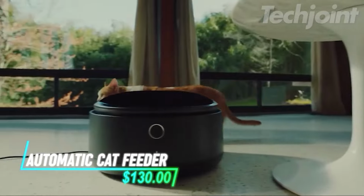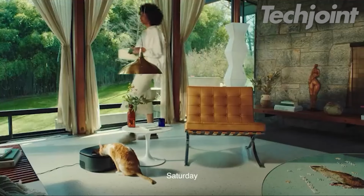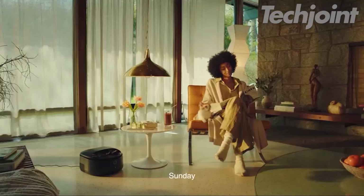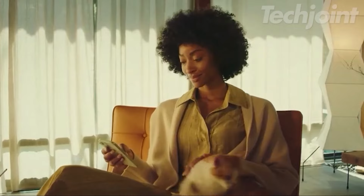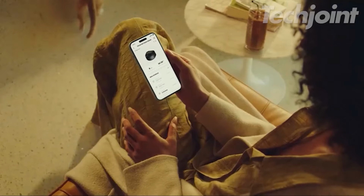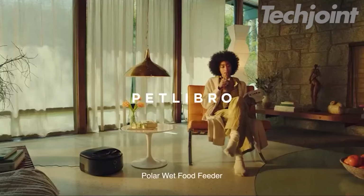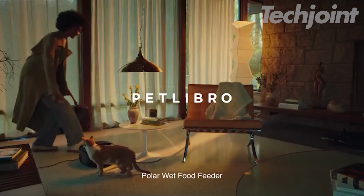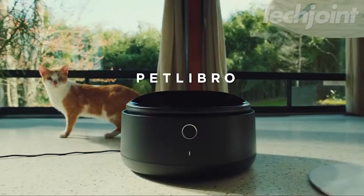Transform your pet's mealtime with this innovative automatic cat feeder designed for wet food. Utilizing advanced semiconductor refrigeration, it keeps meals fresh for up to 3 days, locking in moisture and nutrients. Control feeding schedules via the app for convenience, and the unique paw shield design prevents sneaky snacking. Enjoy peace of mind with efficient, hassle-free feeding tailored to your pet's needs.